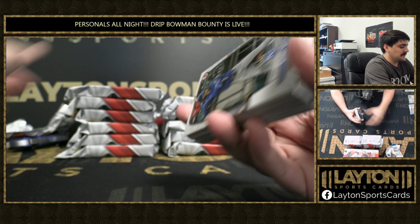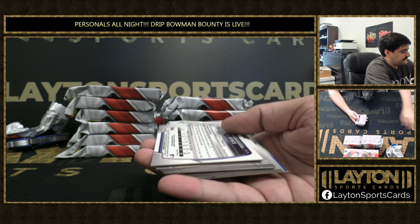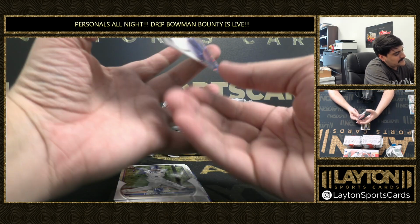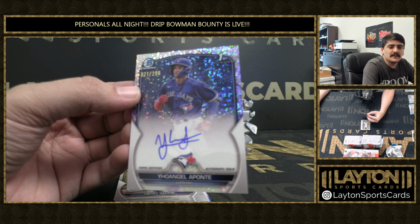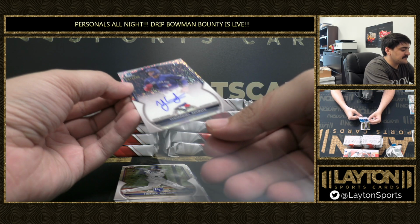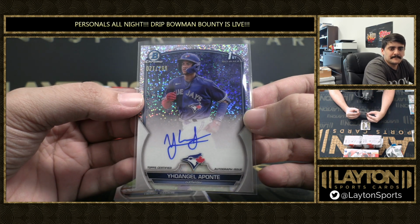Let's see some low color. Starting with an auto. Ooh, it's a Speckle auto to 299. Gonna be first Bowman, Yoangel Aponte. 21 of 299 on the Speckle for the Blue Jays. Beautiful parallel.